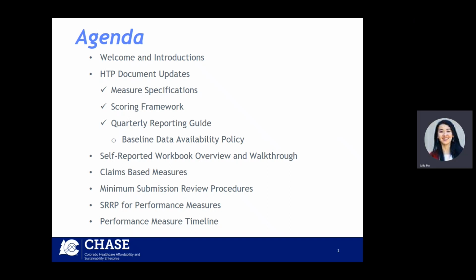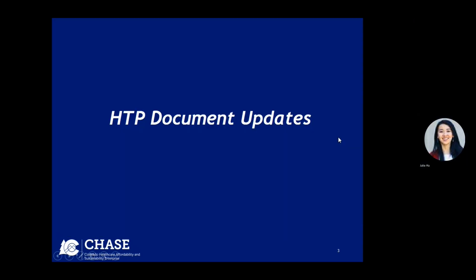After that, we will provide a high-level overview of claims measures and the logistics around that process. We will review our minimum submission review procedures, which we have further fleshed out since Program Year Zero reporting this past March 2022. And related to that, we will discuss the scoring review and reconsideration process for performance measures. Lastly, we will go over the performance measure timeline and next steps. Let's go ahead and get started.